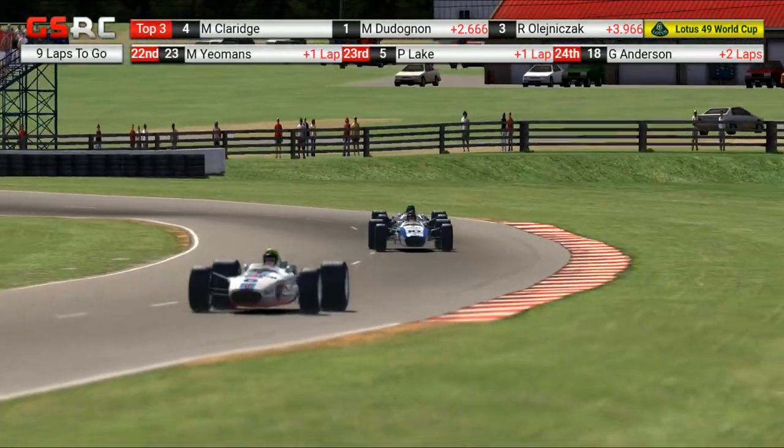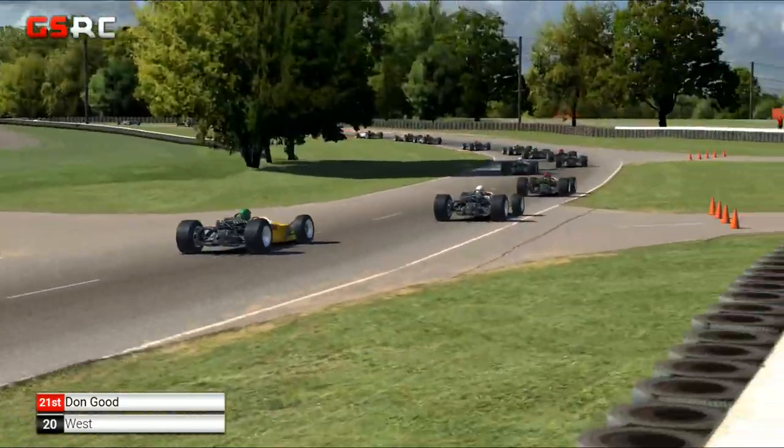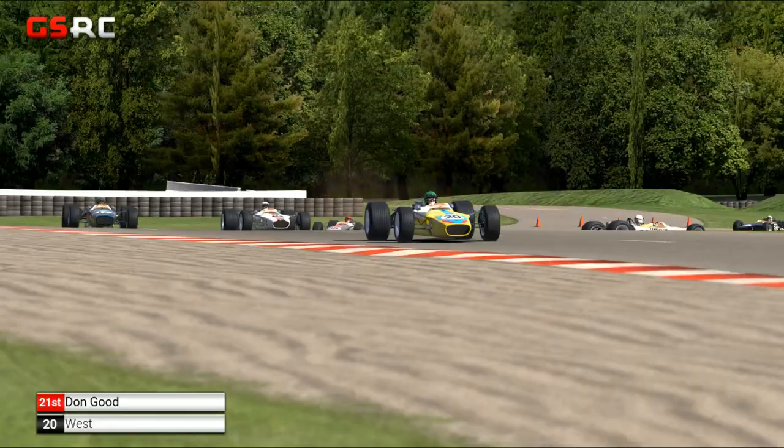Oh, and we've had one of our first violent crashes today. Poor Donnie B. Good. He gets a little loose coming out of turn nine. And you're gonna see why this circuit was not made for machinery of this type.